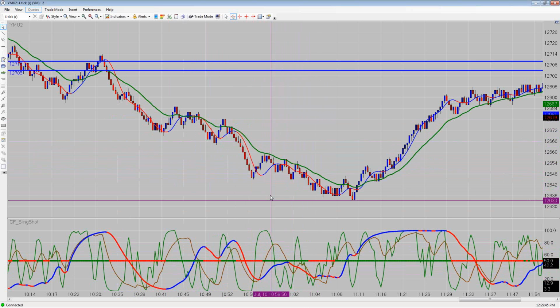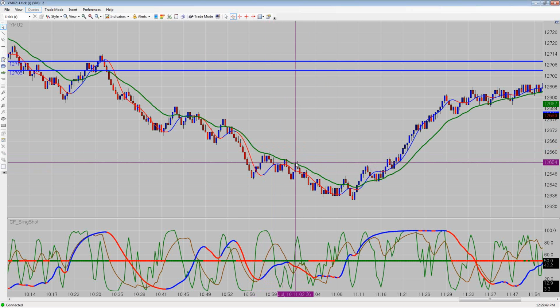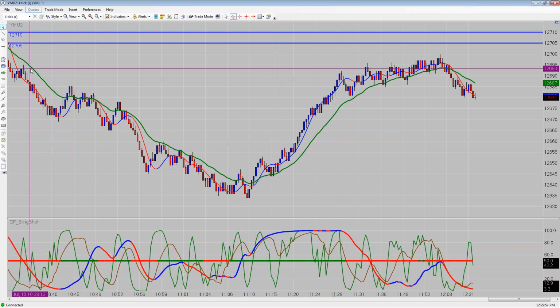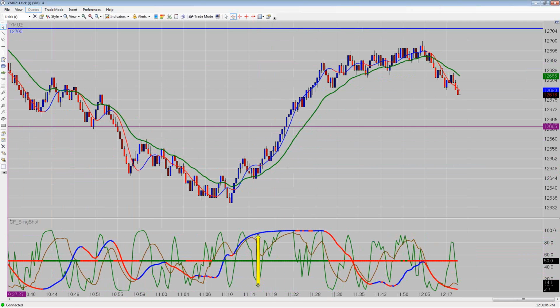Right over here, you see the cycle is in the middle again. Tested the BBC, moved down. Again, tested the BBC, moved down. Cycle is in the middle. We have bearish divergence across all of those, but the problem is that the cycle is in the middle. Now, right here at 11:15, if I were looking for an A-grade trade, there it is again.